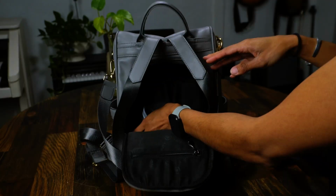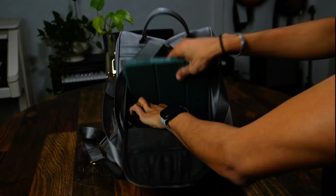I don't even know. So that's basically what's in my bag nowadays. Let me know what's in your bag. What are your non-negotiables? What are your essentials that you carry every day?